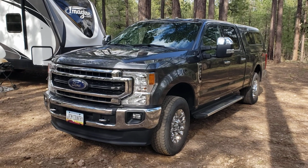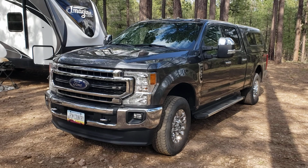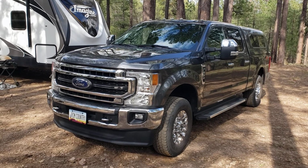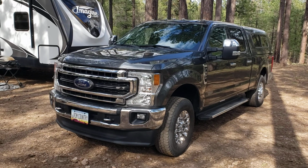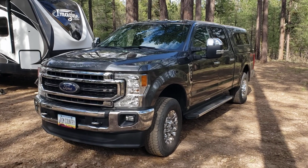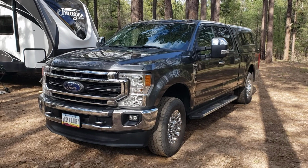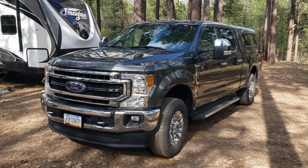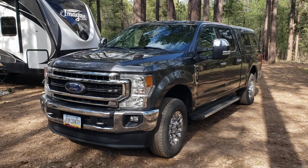It's towed that trailer clear up to northern Montana and northern Idaho, and goes up and down the mountains without a whimper. So it's got plenty of power. But like I say, a little bit better mileage would be nice. I figured I'd give you a little update on the truck, and that's where we're standing with it. And it very well may be my last truck.